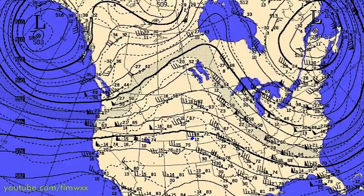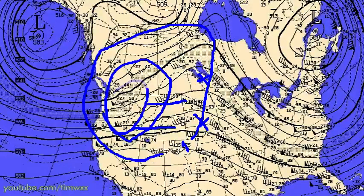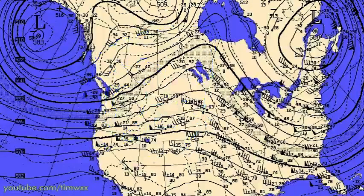And then where weather is deteriorating is on the other side of the ridge, back in this area. So increasing clouds anywhere from Winnipeg down to the Dakotas, down to Denver, westward into the Pacific Northwest. And this is where the weather is really taking place this evening.